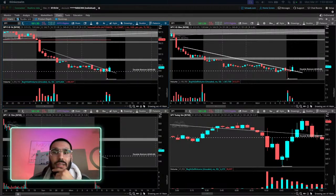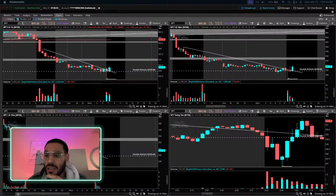Cumulative volume. Nice, bro. I gotta check that out. I did see that on my phone at one point, but I never tried it. Cumulative volume delta, that's very interesting. I do love volume, I will say. Volume is probably one of my favorite things to watch.